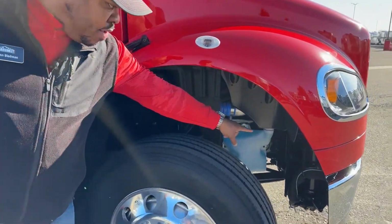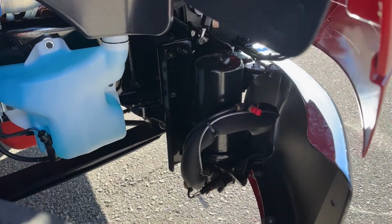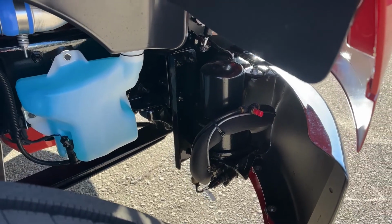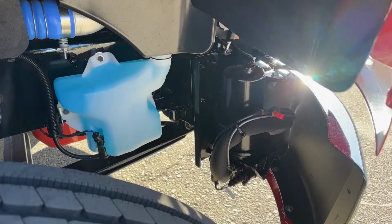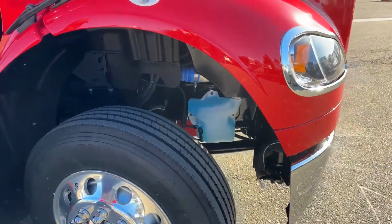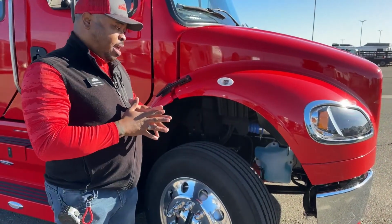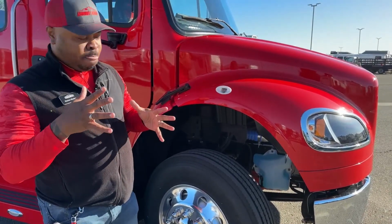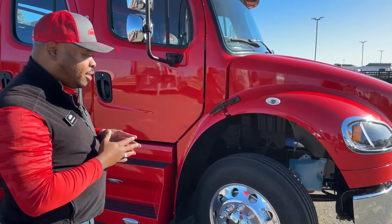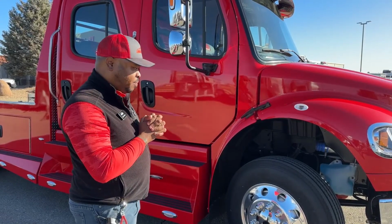This system right here in the corner behind that bumper is the air dryer system. So we do have air brakes on this truck. We do have air ride suspension. We do have air ride cab and air ride seats. So we have a lot of air going through this truck, and you want to avoid moisture going to those tanks. So this air drying system will stop that moisture going into the tank and avoid rust. Again, you have to service this as well.